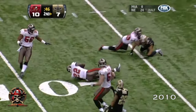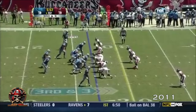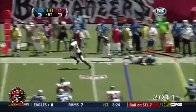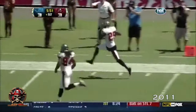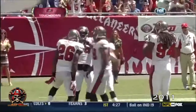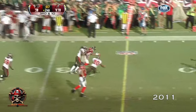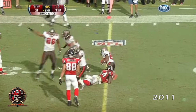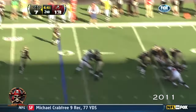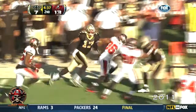Lance Moore fell down and it's intercepted. Stafford's throw is high and incomplete and intercepted. Picked off. Aqib Talib has a Buccaneer touchdown. Intercepted by Rondé Barber. Third and 8. In and out of the hands and picked off by Jackson.